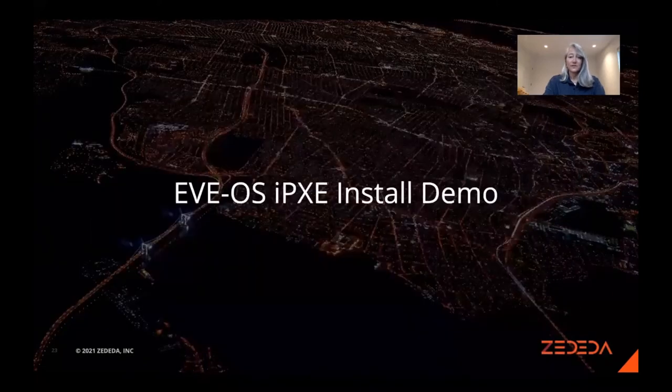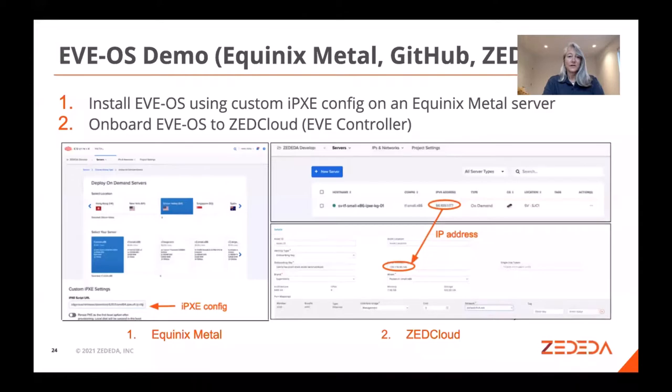Actually, I want to show you a preview of the demo first. What I'm going to do is use Equinix Metal, which has bare metal servers that you can just rent. I'm going to rent one of their servers, and I'm going to use an iPXE config file to bring up EVE-OS on that server. It's in some data center, but I'm pretending that data center is my edge field operation site. I'm going to deploy EVE-OS onto it in real time from scratch.